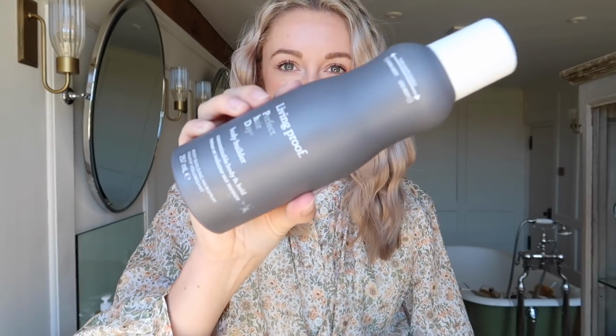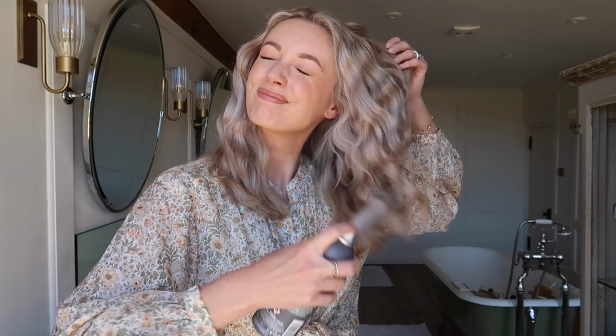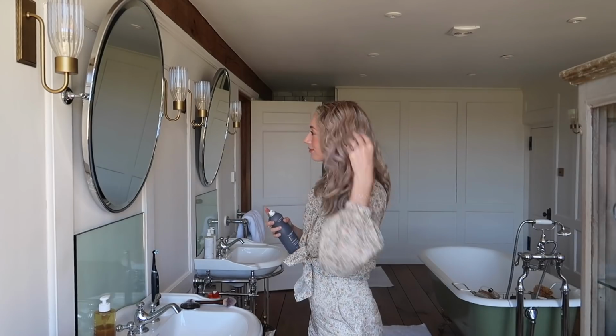So I think now that I've chatted to you for a couple of moments, it's cool enough to go and add some hairspray and do the finishing touches. This is Living Proof Perfect Hair Day Body Builder, which is nice for adding a bit of texture. And there we go, perfect beachy waves, instant volume.